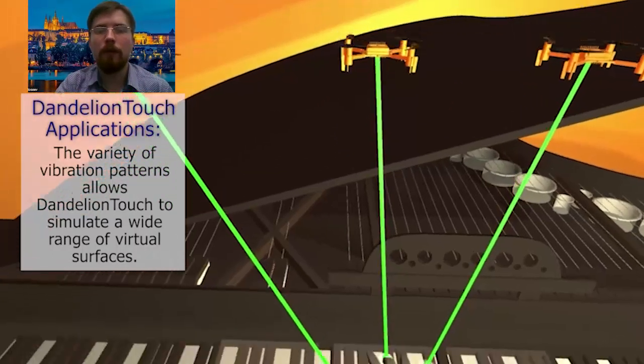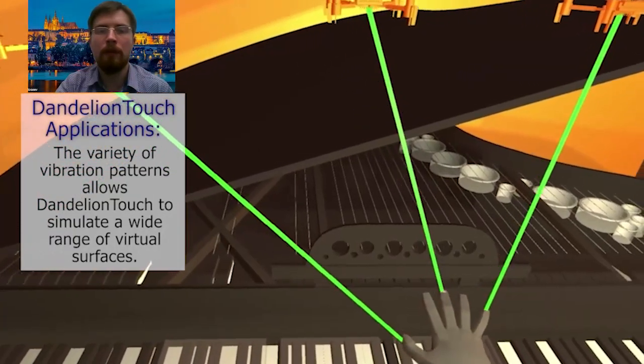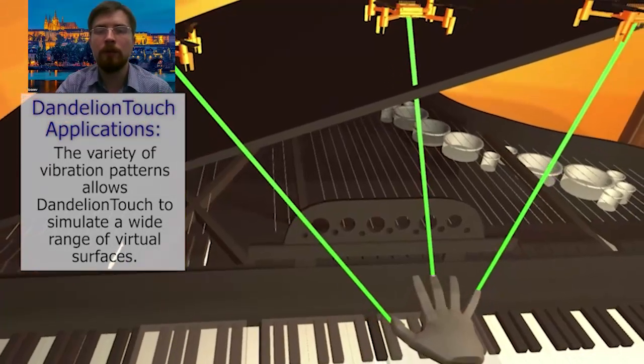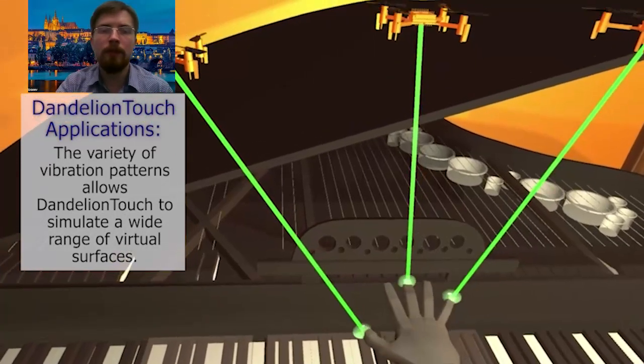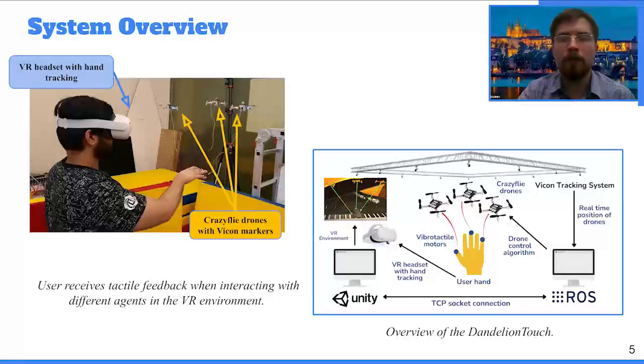Swarm behavior and vibrotactile feedback are handled with ROS, subscribing to the real-time positions and orientations of the hand, the positions of the drones in the swarm, and the trigger messages from Unity. The system architecture that you can see on the slide is responsible for both providing the user with an interactive VR environment and for controlling the Crazyflie drones.